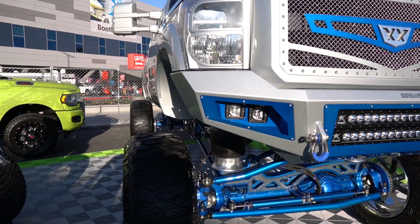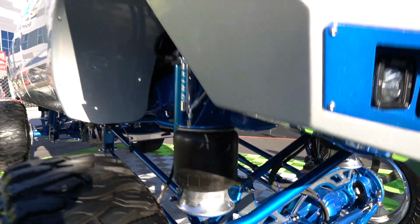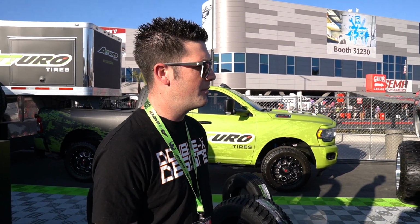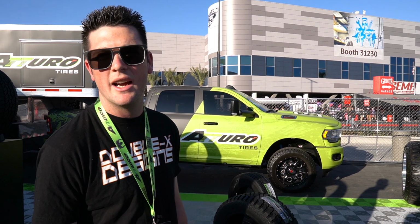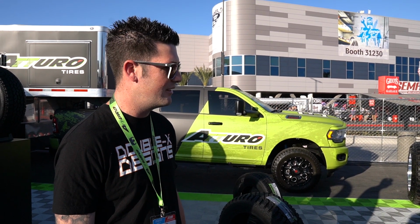So is this a full air ride suspension? Yeah, full air ride suspension, all computer controlled, so it has auto leveling, presets for towing, presets for daily driving. I can lift it 3 inches higher, 7 inches lower, and it rides like a Cadillac. It rides really good? Yeah. Damn, that's awesome.